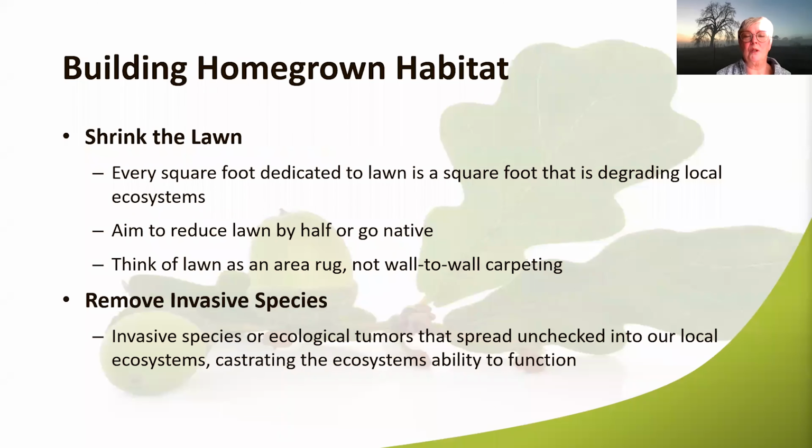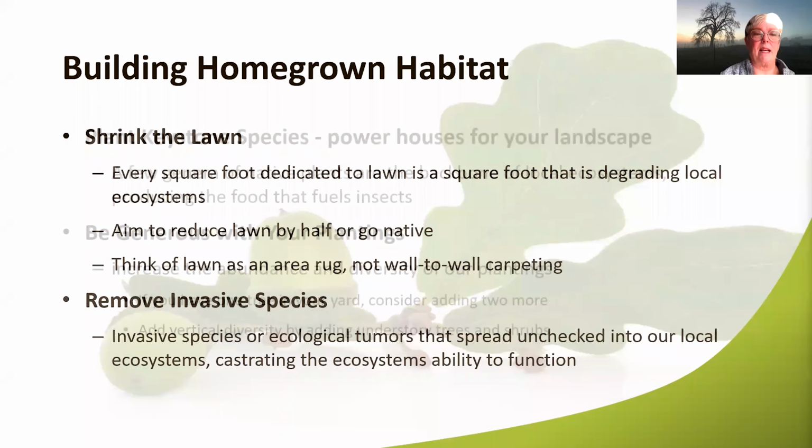So in building homegrown habitat, shrink the lawn and remove invasive species in particular. Invasive species are those that will just absolutely take off and become a problem, as opposed to the normal introduced plant. Invasive species continue to expand and displace native species, again, impacting populations of both insects and birds.